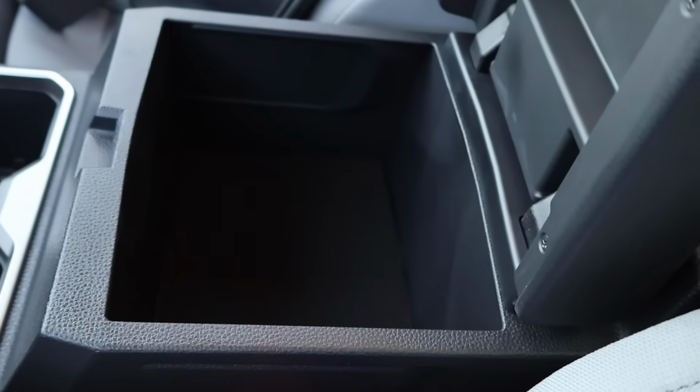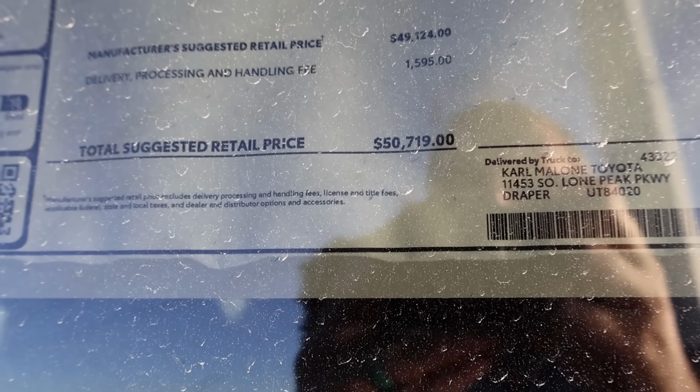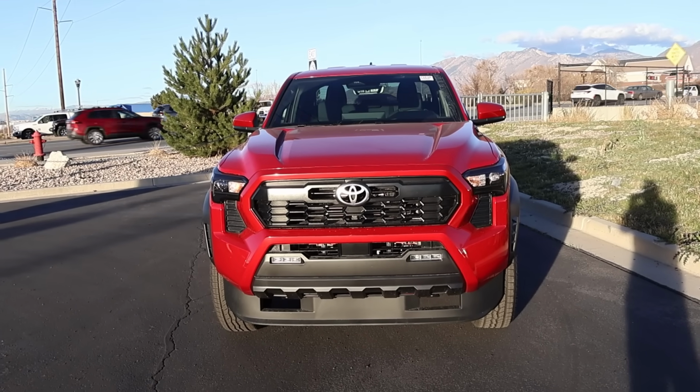Cup holders there in the background, good center console. Do like the trim here on the top. And then yeah, not much to talk about up top. This one as equipped is $50,719. Let's see how this TRD off-road performs.